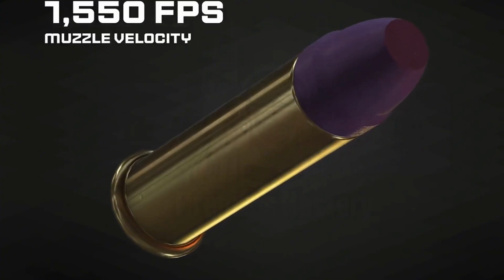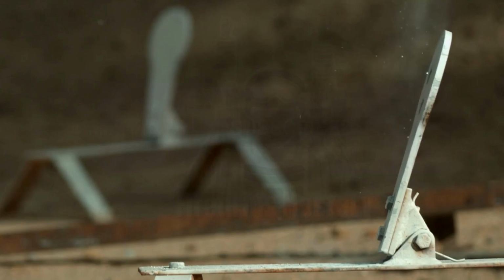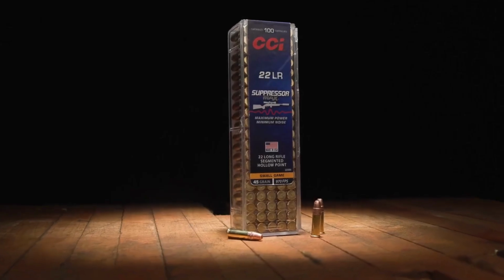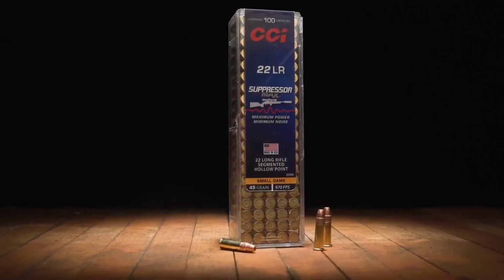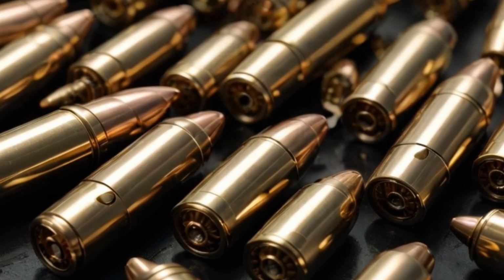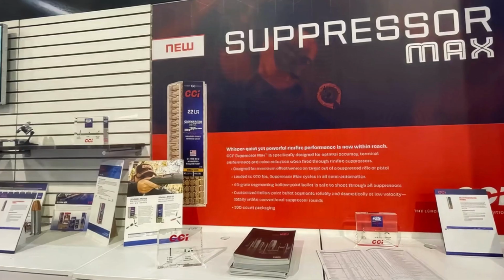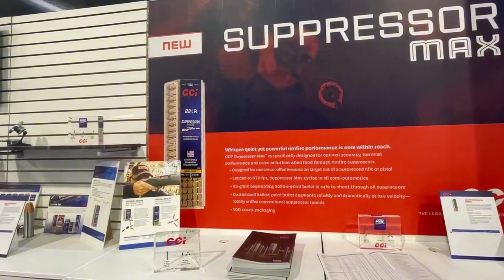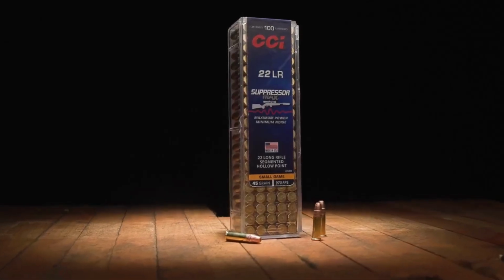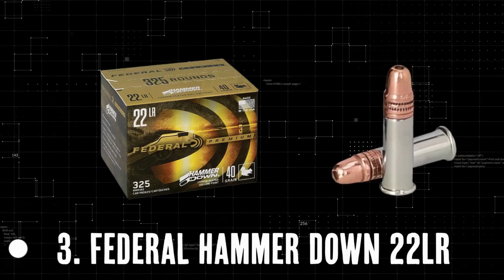Upgrading from standard subsonic rounds to one that fragments on impact also offers better terminal performance on small game. If you rarely shoot suppressed, Suppressor Max might be more than you need, and you could save money by sticking with more basic subsonic loads. But if you're looking for the quietest rimfire round that still delivers effective performance, it's hard to argue against giving these a try.